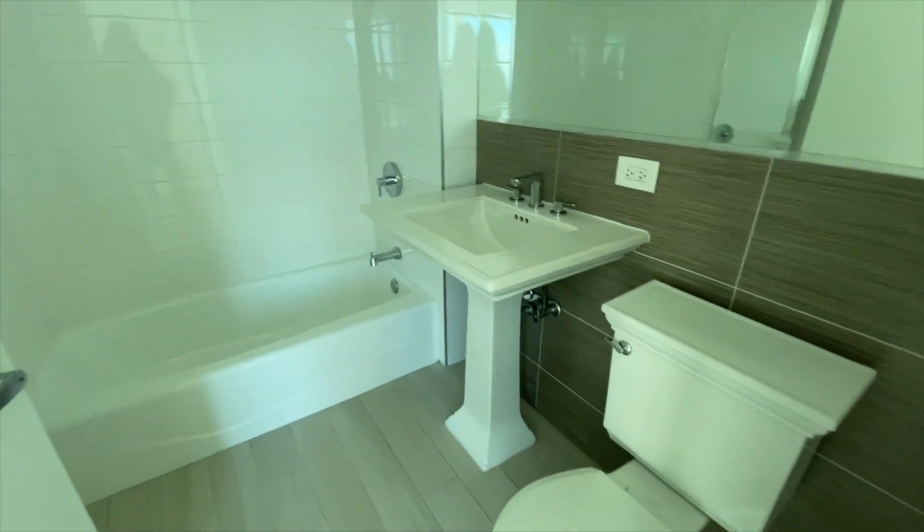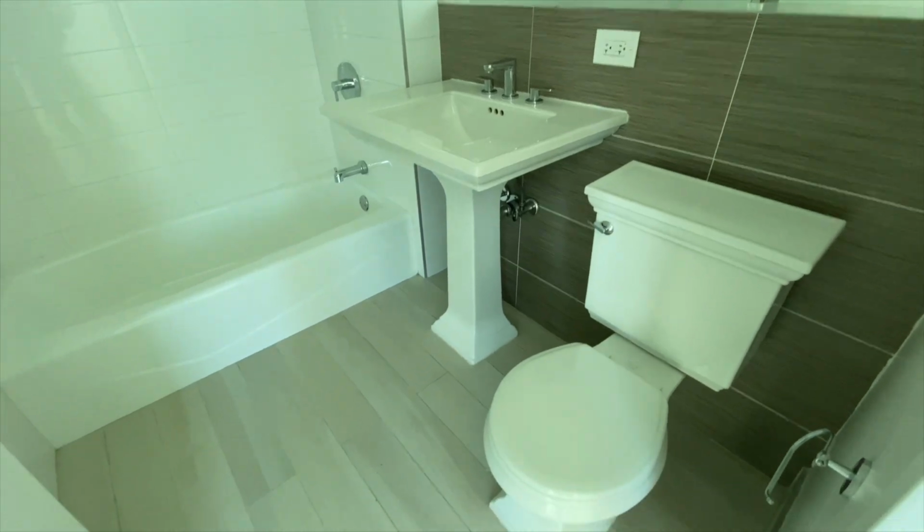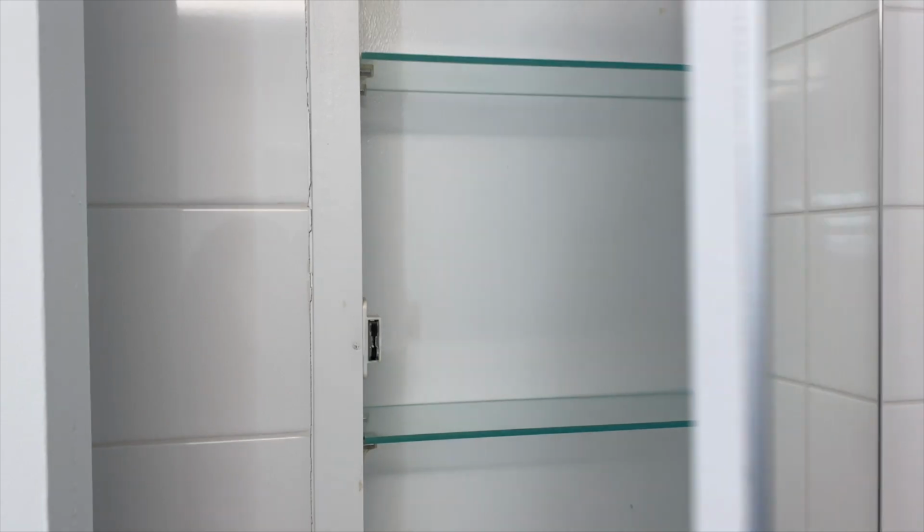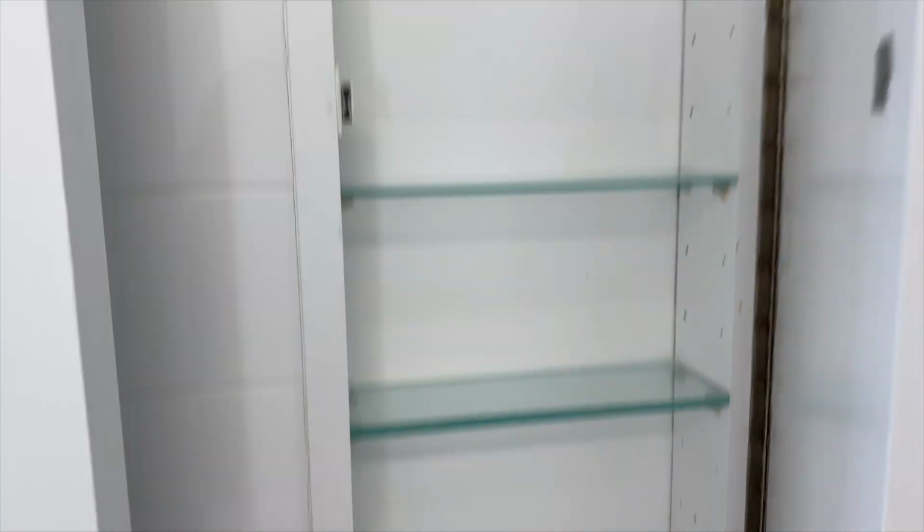The bathroom is nice and simple, but one issue is that it does not have any storage beyond a medicine cabinet mirror. I literally have no idea where I'm gonna put anything in this bathroom.